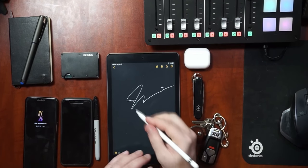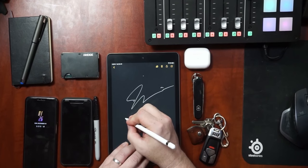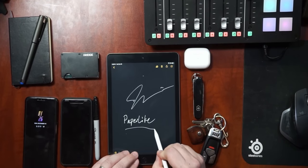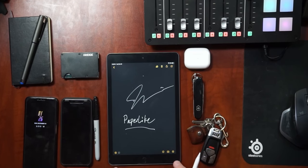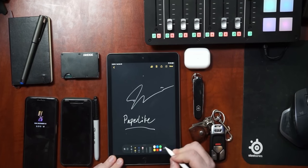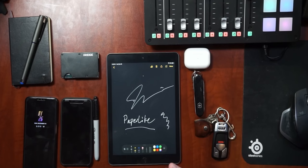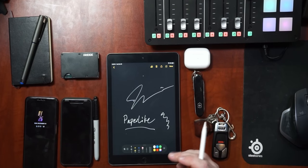One thing that I do with this is I use a matte screen protector on here. It's a screen protector from a company called Paper Like. And as the name says, they make screen protectors that make the iPad feel more paper-like. So there's a little bit more resistance, a little bit more drag on the iPad so that it's a little bit easier to write. I take notes on this. I do journaling on this. I do just about everything there is to do.